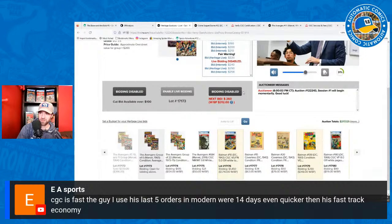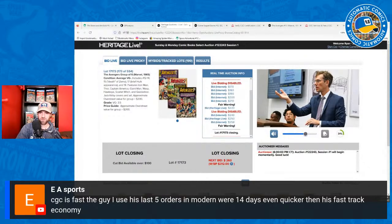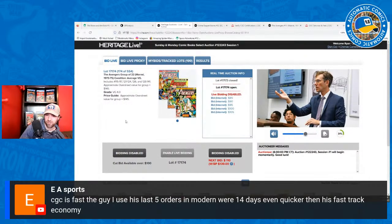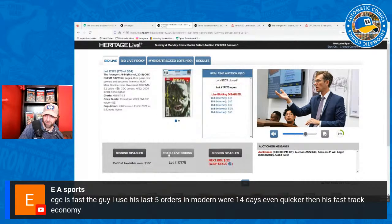Let's put the auction back up and see what else is coming, because there's a couple cool Batman books coming up in a little bit. Where are we at? Oh, like 2. Yeah. All right. They're coming up soon. So there's a Batman number 10, a 5.0. I don't know what that one's sitting at right now. Maybe I'll want to bid on that one.